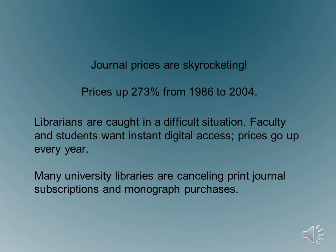Whether distributed in print or full-text online formats, the rising cost of scholarly journals has created a financial crisis for many academic libraries. Between 1986 and 2004, journal costs for North American research libraries increased by 273%, while the U.S. Consumer Price Index rose by only 73% during those years. While most university libraries have faced budget cuts during this time, large commercial publishers have seen their profits increase significantly. In order to compensate for these rising costs, many university libraries are canceling subscriptions to print journals, while others are reducing or eliminating entirely their monograph purchases.